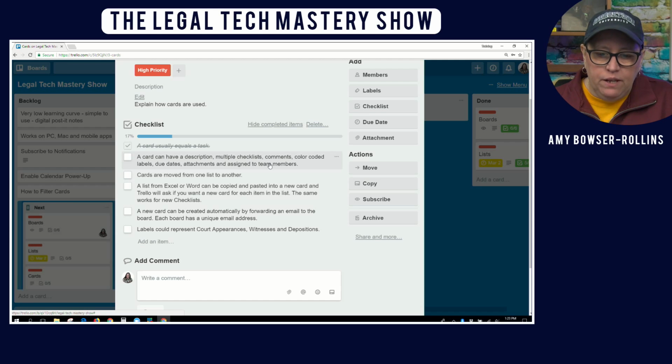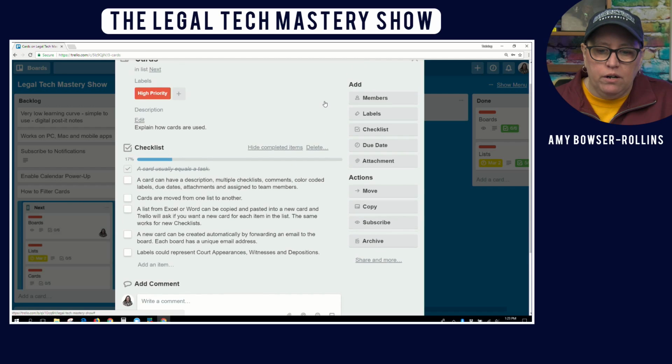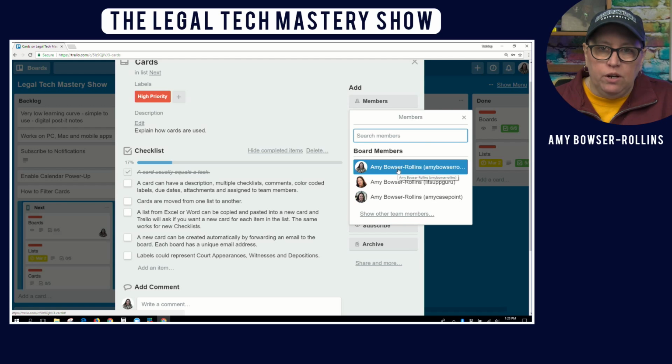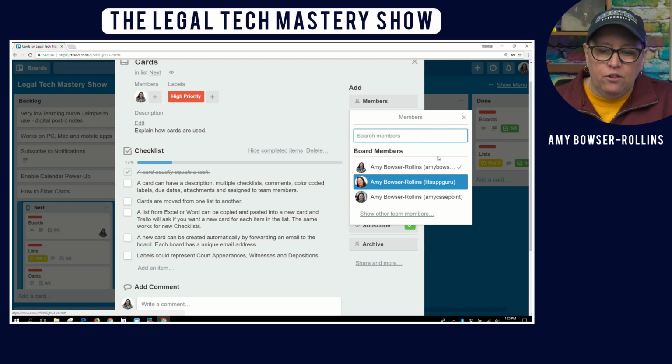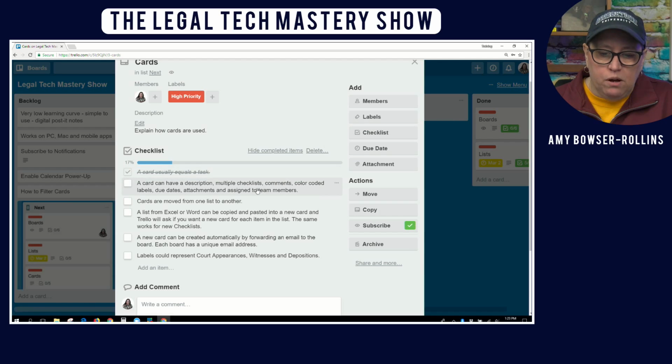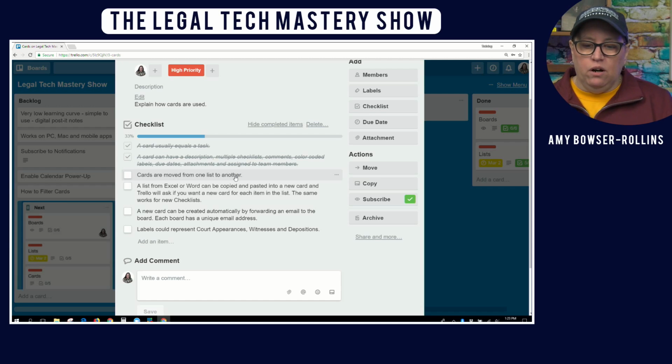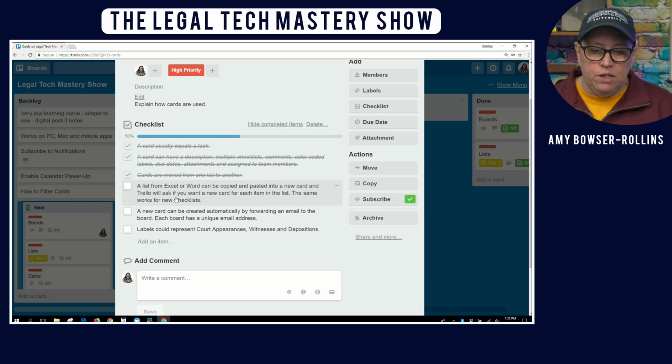Really cool. And then you can assign team members to a card. Okay, so you can click on members, and anybody on your team you can add to the card, and then their face ends up being on the card. You can do it like that. And then you can add other people that aren't on the team as well. Okay, so that's all the different things you can do on cards, and there's more, but those are the basic ones. Cards get moved from one list to another. You've already seen me do that.